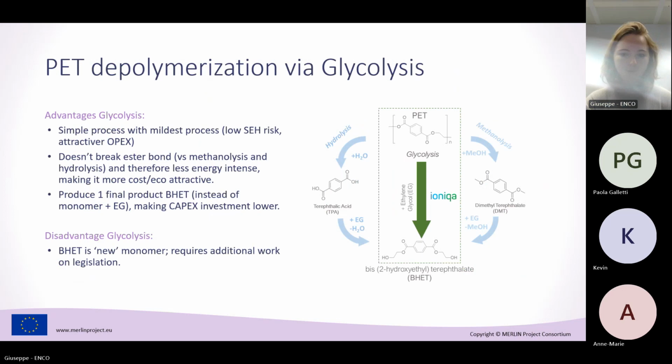So the Ionica process, what just was one beaker in the diagram of the previous slide, is actually the glycolysis route that Ionica is following. So there's multiple ways to chemically recycle PET, or to fully break down PET into its constituent parts. Ionica opted for glycolysis because it is a relatively simple process with also the mildest process conditions. It doesn't break the ester bond, and therefore it's less energy intense and makes it a bit more cost and eco-attractive. You can see in the diagram that the glycolysis is the shortest route.